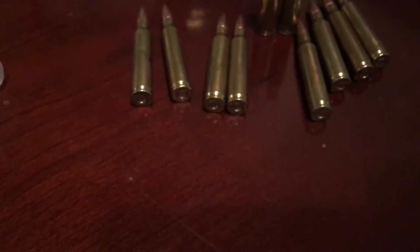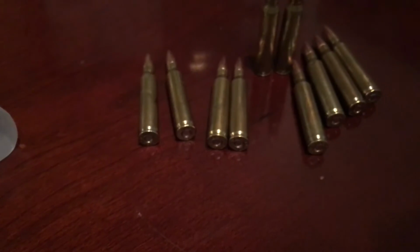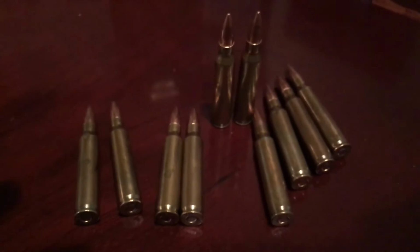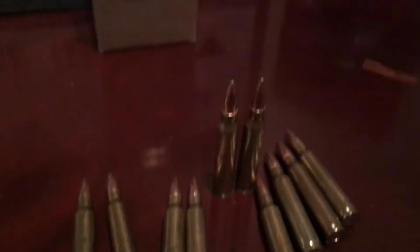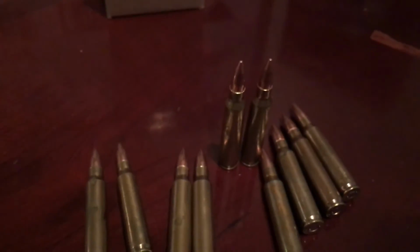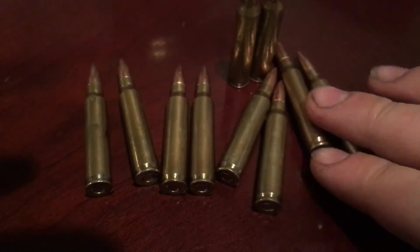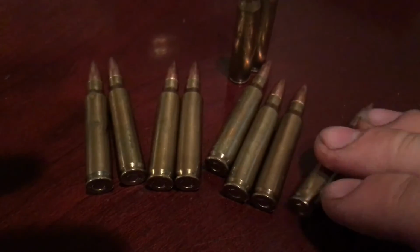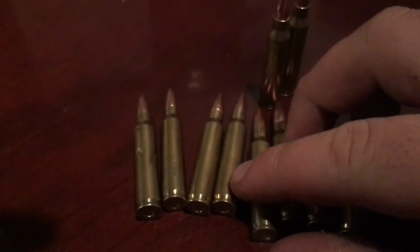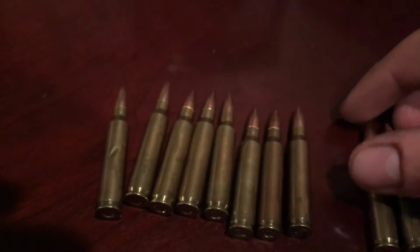I might just go shoot it, which would suck if it faulted again. But I don't have a go/no-go gauge, which would be nice to have. So it sucks, but we'll see what happens. Other than that, this is just unacceptable craftsmanship. But other than that, the rounds look fine. They're just dented, and I don't know if the primers are good or not, or if they were crimped right or whatnot.